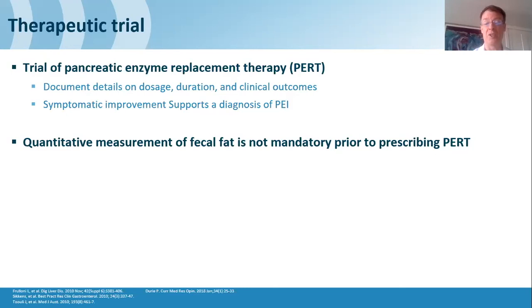Does it make it absolute? No, but most physicians would say if we took it and it got better, that's the diagnosis. You can actually measure this. You can do a 24-hour stool collection and measure the fat content and see how that changed. And in clinical trials, they do that. I cannot recall a patient in 20 years that I have had to do that. It's usually a clinical diagnosis. We try the enzymes. If it works, it works.